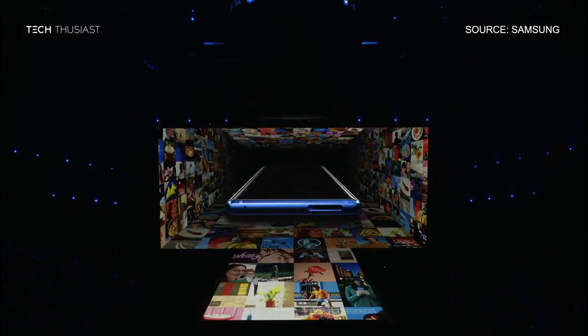So Note 9 starts at a minimum of 128 gigabytes. That's twice as much space as before. And that's just to start with. You can also get a 512 gig version. That's the one that I want.